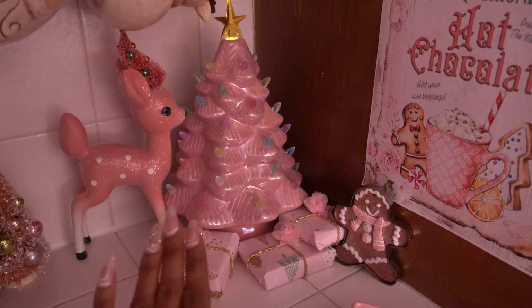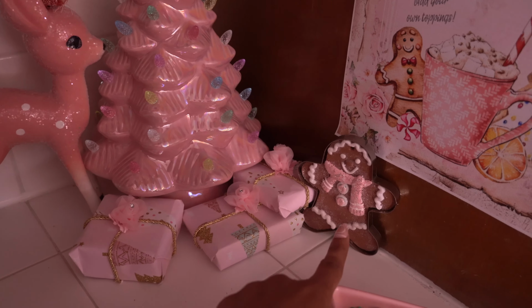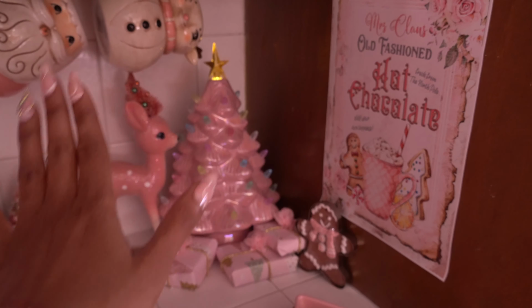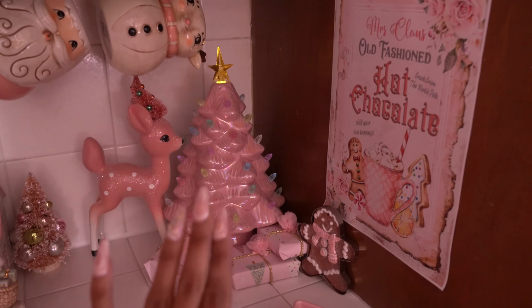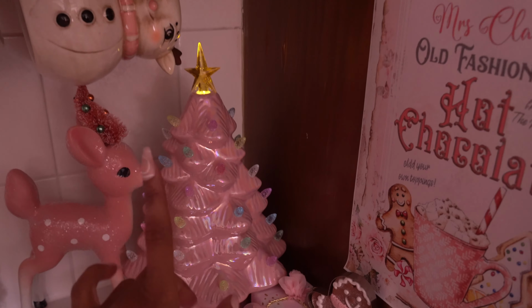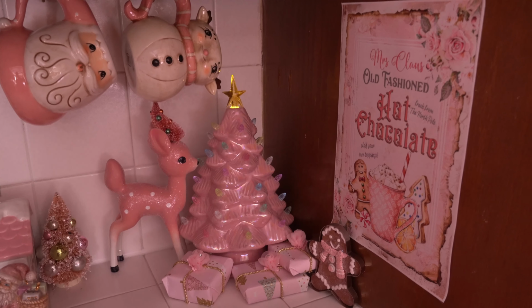The rest of this is all from last year. These are some DIYs I did last year. That's a DIY I did last year. So check out last year's Pinkmas videos because I did already show this stuff. This is actually a tree that is for Easter, but I love using it in the winter time. It's one of my favorite vintage retro pieces.